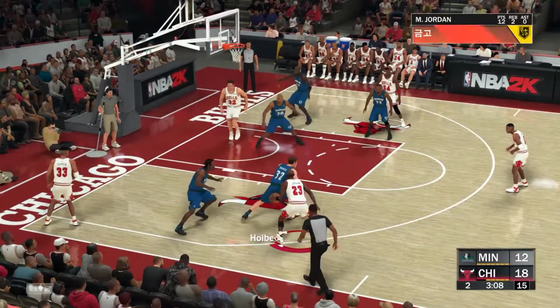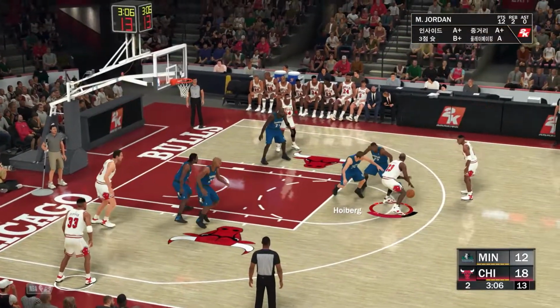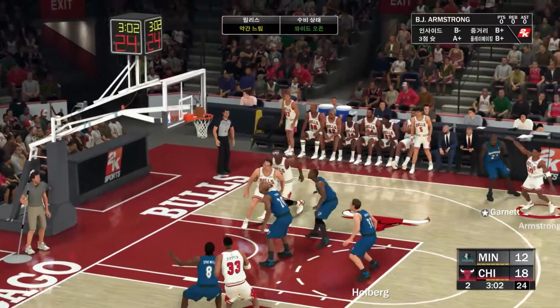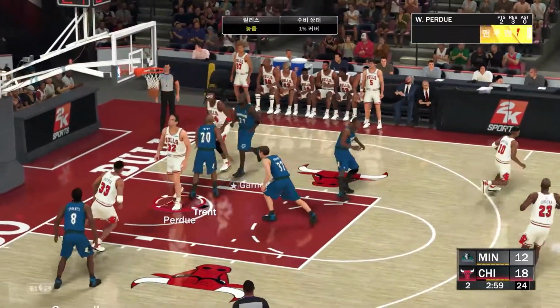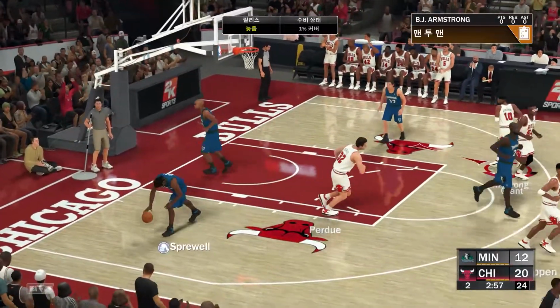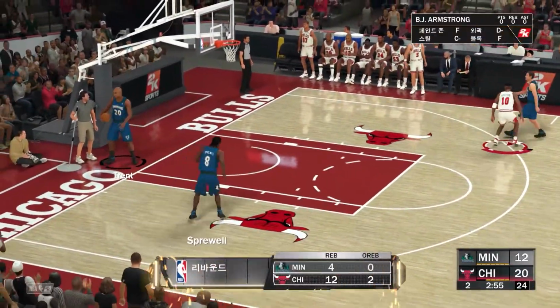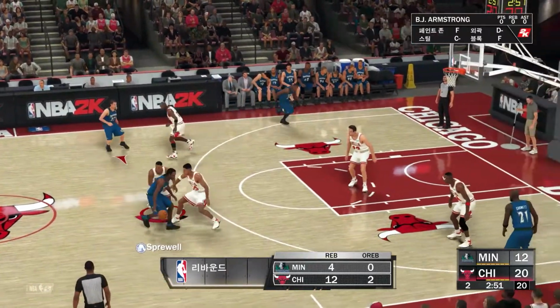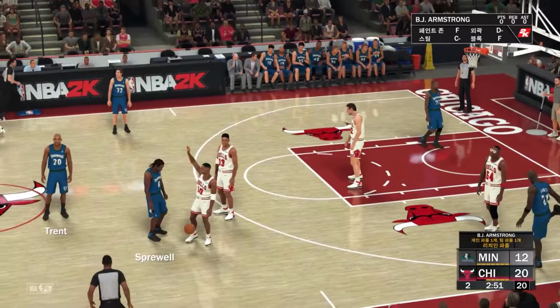Outside Jordan. Pass to Armstrong. They get it again. Gets it to go. That one good from Purdue. And the Bulls lead by 8. A good job by him on the glass here tonight. +8 in that department.